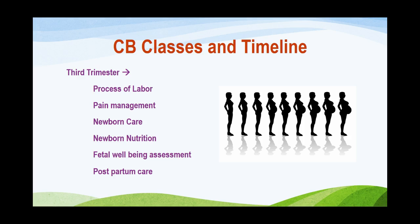Now, in the third trimester, we got to start getting them prepped for actual labor and delivery. So we want to teach them about the process of what goes on during labor, the different types of pain management that are available to them. We want to talk with them about how to care for the newborn, how to feed the newborn, and get them thinking about how they want to feed their newborn. Are they going to be a breastfeeder or are they going to bottle feed? We want to teach them about the importance of breastfeeding at this point. If we can educate early, then typically we will have better outcomes.